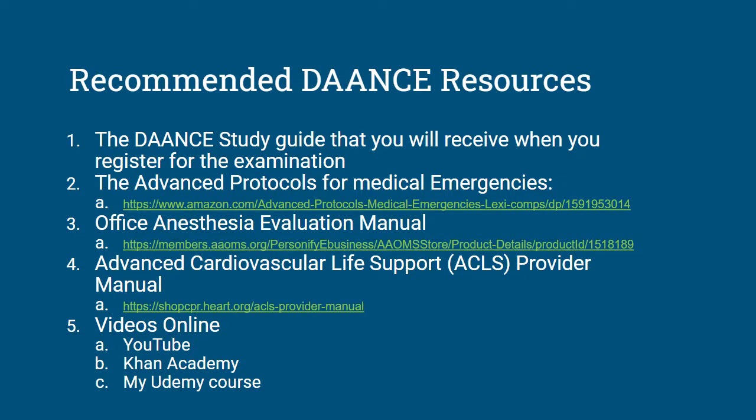So, recommended resources. The DAANCE study guide that you'll receive when you register for the examination is very good. It has basically everything you need to know in terms of the biology section, in terms of the office anesthesia emergency section. You can also get an advanced protocol for medical emergencies textbook from Amazon. There's the office anesthesia evaluation manual from AMOS itself, and there's also the ACLS manual, because some of the items on the examination correspond pretty closely with ACLS.